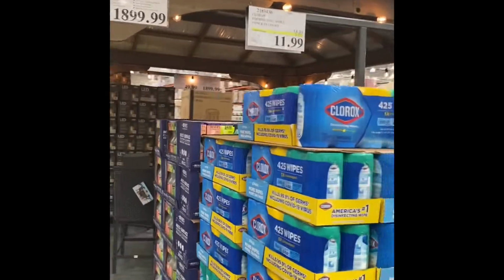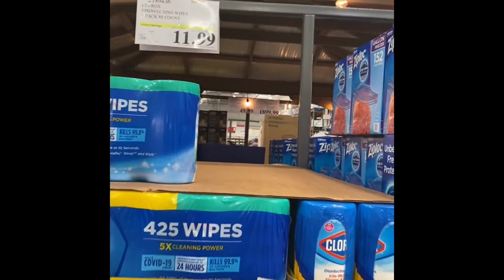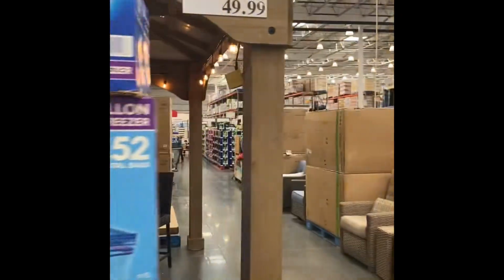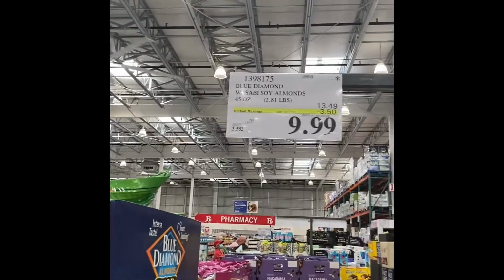And these are always a good deal when they go on sale. It's $11.99 for the Clorox disinfectant wipes. And it's actually a 5-pack, 85 count. And the Ziploc bags are on sale. Well, that's not the price. The price for those are $11.49.